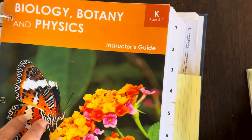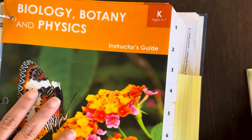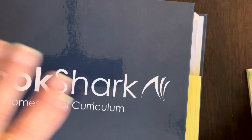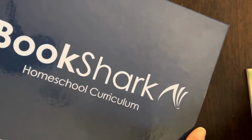And the one thing that I'm not showing right now, aside from a lot of the literature, because I just didn't have an opportunity to dig it all out, is there's a lot of manipulatives and hands-on things and a science kit and all that. So definitely look on the Bookshark website to see everything that's included, because that's another strong suit. It's not just worksheets and paper and everything. So hopefully that gives you guys a good idea of what the Bookshark kindergarten is like.